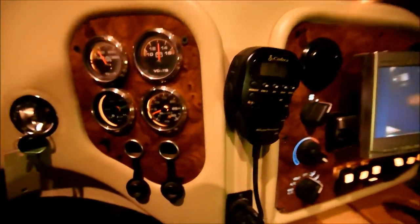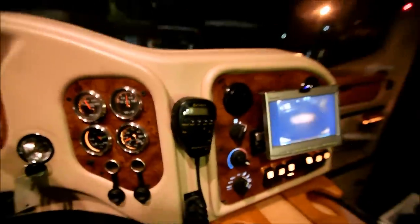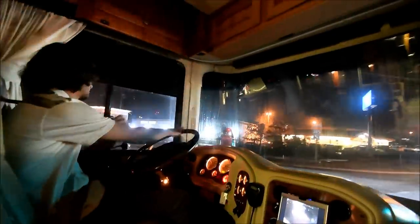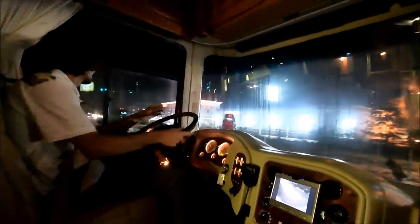And by the way, they're mounted on the mirrors, which is my favorite place to have them mounted. It gives you the best angle of seeing the entire side of the coach. So, all right, that will conclude that. You've got two little 12-volt outlets there as well, and more for the passenger. All right, let's hit the road. We're getting on the highway now.